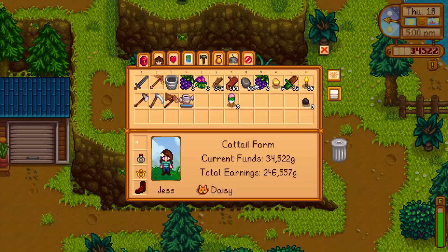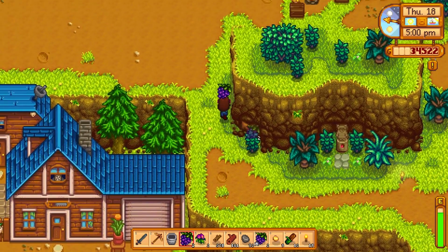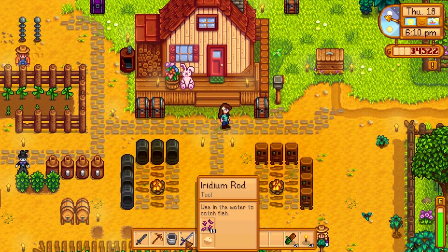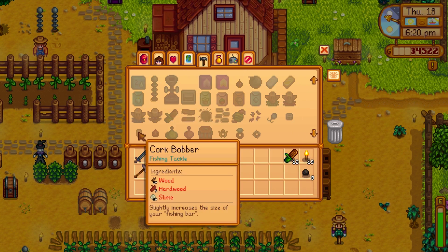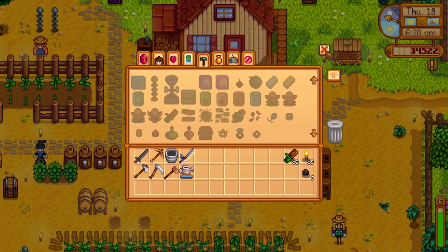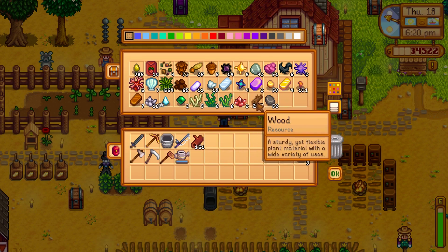And maybe if we have our fishing pole, we might have to go back to the farm to grab it. We can see if we can get that largemouth bass for Sam after all. Now we have our fishing rod, but I'm pretty sure there was a certain bobber that we wanted to try out next time we went fishing. The cork bobber slightly increases the size of your fishing bar. So supposedly that'll help us out quite a bit with these harder to catch fish.